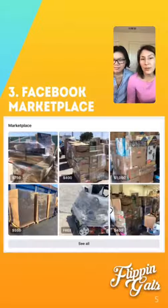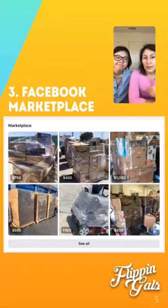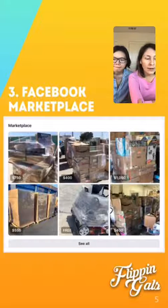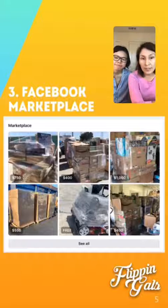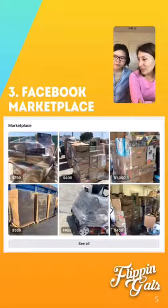Sure. Okay. So number 3 for liquidation pallets is Facebook Marketplace. Believe it or not, you want to think of liquidation companies. This is their entire business model, to buy things from retailers and to liquidate them to people like us, resellers, who want to resell the items on eBay, Mercari, Poshmark.